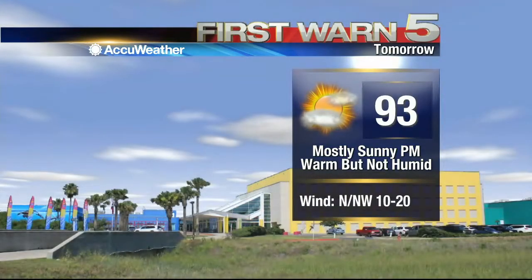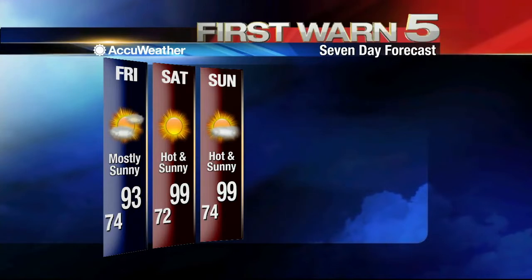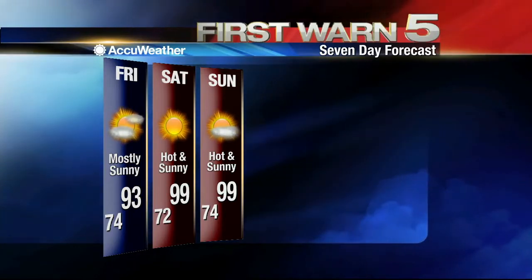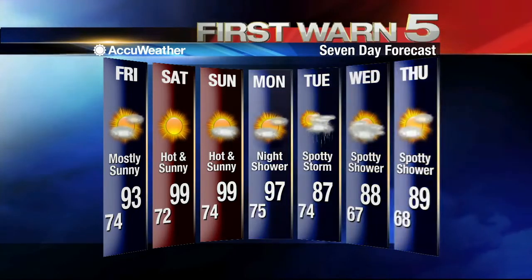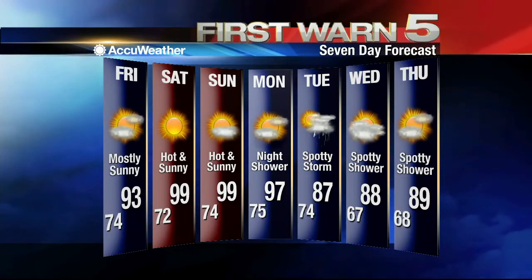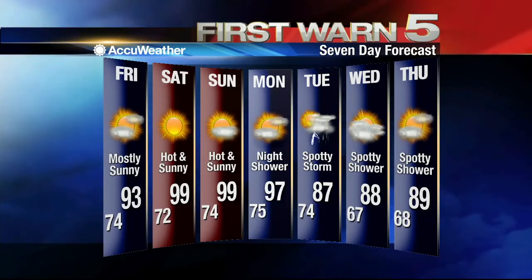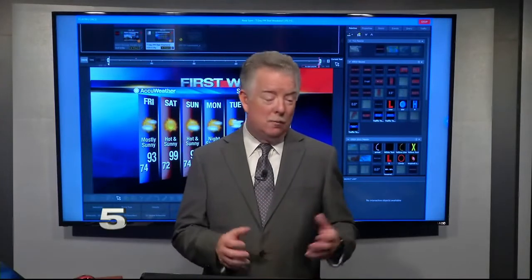Tomorrow back to 93, mostly sunny in the afternoon at least. Some clouds in the morning, but they should move out of here as the day goes on as that storm pulls away from us. So that leaves us with a hot and sunny weekend. 99 both days of the weekend. Models do hit the front about Tuesday into Wednesday, cooling it off a little bit, a little closer to normal for this time of year, but not a strong cold front by any means. At least that's what it looks like at this point. We'll take a closer look at Delta and everything happening with Delta in and around the storm, and of course, more impacts on us coming up a little bit later on. That's your updated First 1.5 forecast.